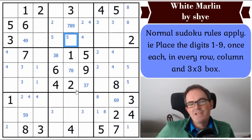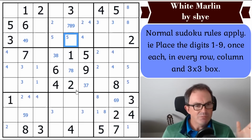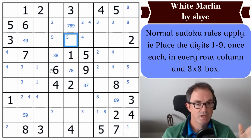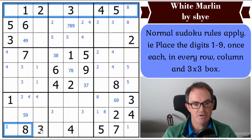And the weird thing is with Shye's puzzles, which would not be the case with anyone else's classic Sudoku, is I'm not really sure there's much point looking. What I would normally do here, I'll tell you what I would normally do, and I will do that, but I do it with a sense that it's going to be forlorn and it's all going to be in vain. Because what I would do now is I would study this row and this row for X-wings.